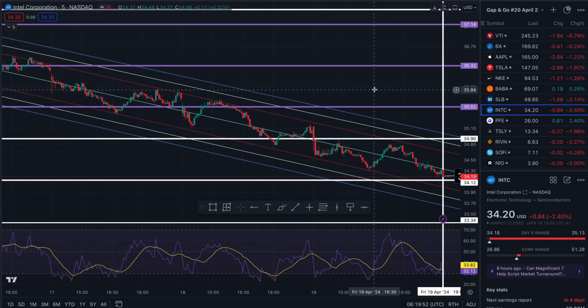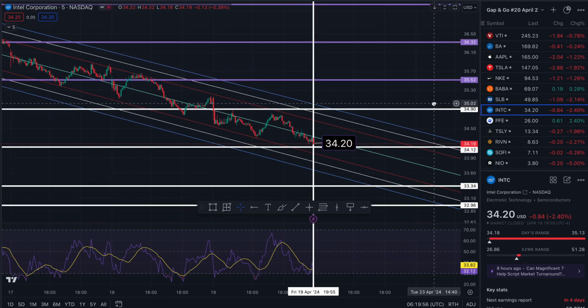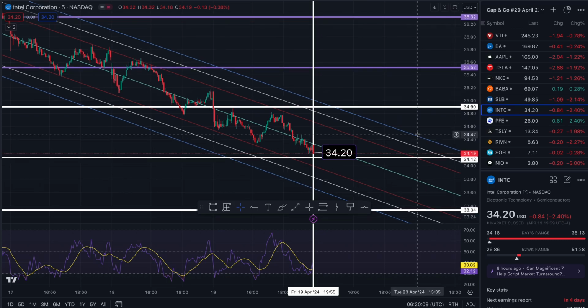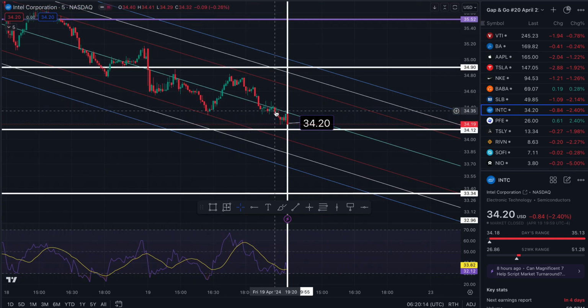The next one, Intel. Option R to reset. I mark out previous support and resistance lines for myself. That's -2, the middle of the trend, and 2. So we're back at the middle of the trend here. And that's one way you can set your levels.